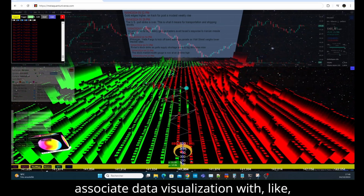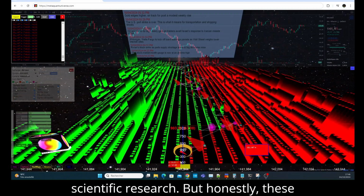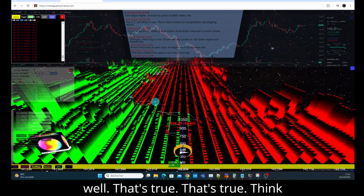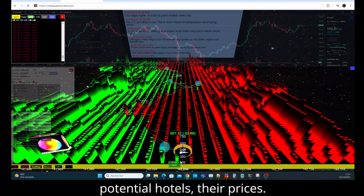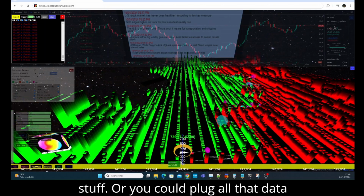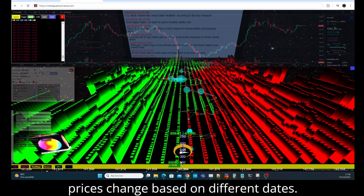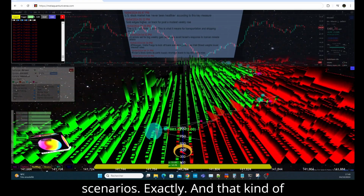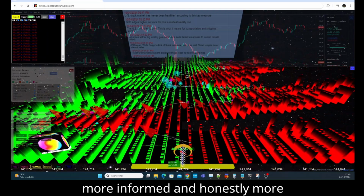We often associate data visualization with business dashboards or scientific research. But honestly, these principles apply to everyday life as well. Think about planning a trip, for example. You could have a spreadsheet with all the potential hotels, their prices, distances from attractions, all that stuff. Or you could plug all that data into an interactive map, where you can visually compare locations, see how prices change based on different dates. Basically, you can play with different scenarios. And that kind of playful exploration can lead to much more informed and more satisfying decisions.